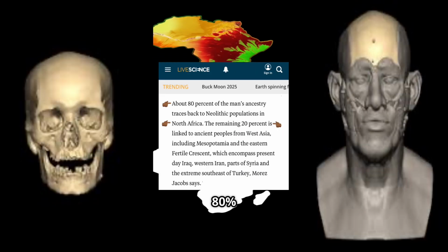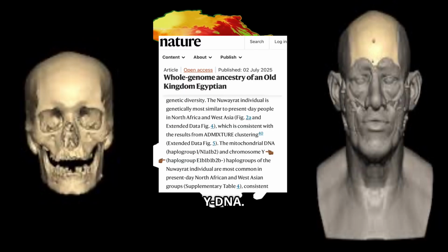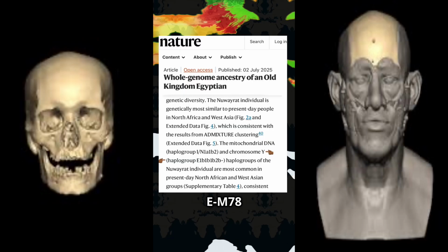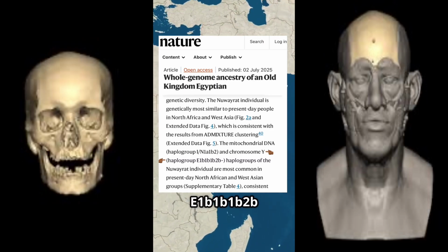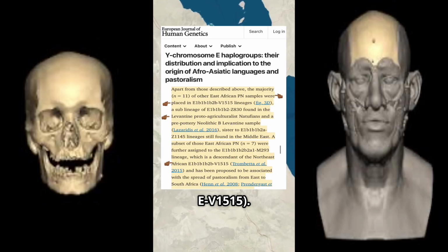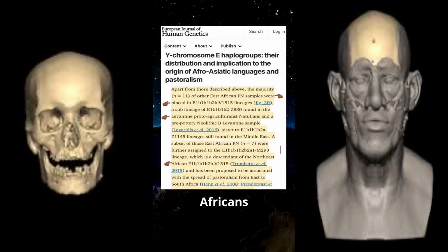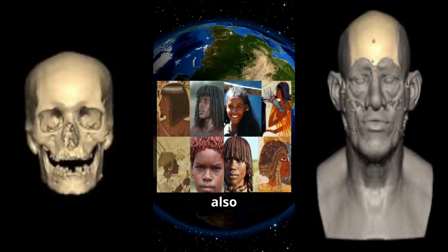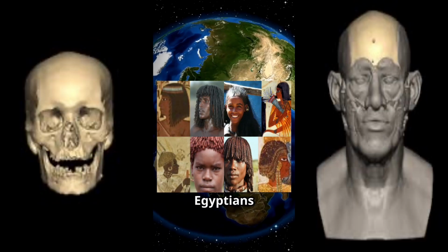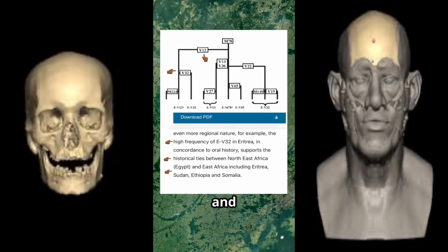As I mentioned earlier, 80% of his DNA was native North African, which comes from his paternal Y DNA. He carried Y DNA African haplogroup E-M78 with its subclade E1b1b, also known as E-V15115. This subclade originated in East or Northeast Africa and is also most dominant in East Africans today, not in native North Africans or even native Egyptians today. This also further proves the ancestors of the ancient Egyptians came from East Africa, and the deep and ancient connection between ancient Egyptians and East Africans.